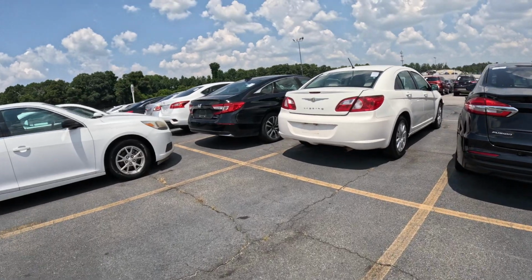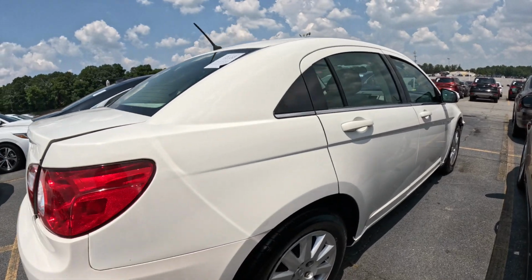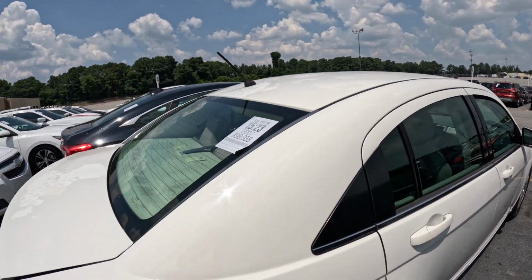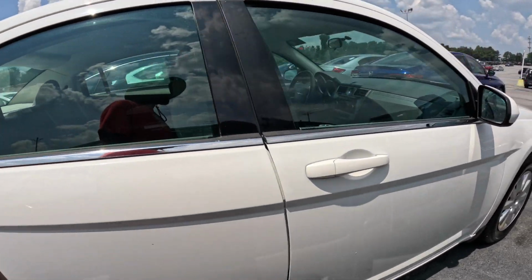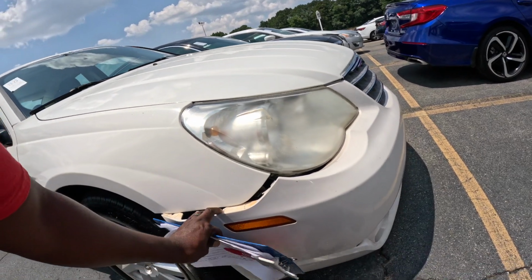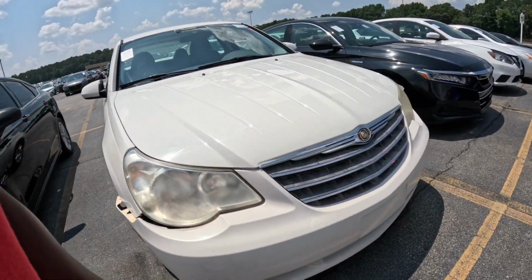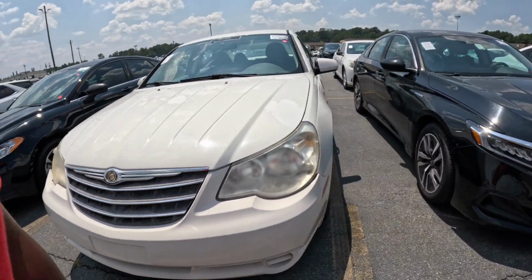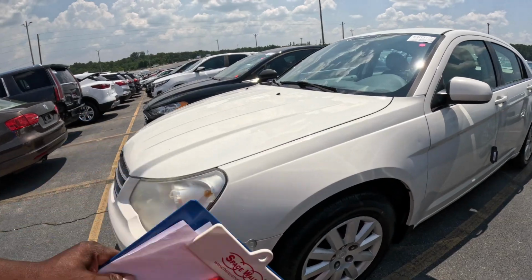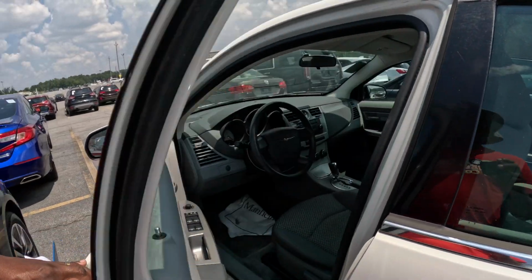All right, so this is the next one, y'all. I like this car just looking at it. It's a '07 with 99,000 miles. Got a little body damage up there. Little hood fade. Might can fix that bumper. Yeah, looks like we can fix that. But it only got 99,000 miles on it, y'all. Little cosmetic. Yeah, it's still shining though.